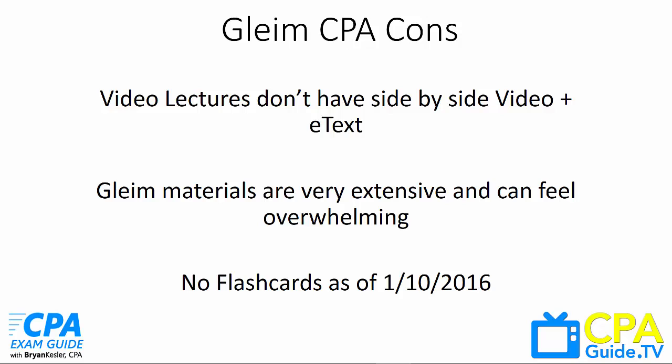All right, so some of the cons that I did find is that their video lecture dashboard is not quite as advanced as other CPA review courses, so the only option you have is to watch the video. Hopefully in the future they add an extra sidebar that will allow you to follow along using their e-text or virtual textbook, but that feature is not currently available.